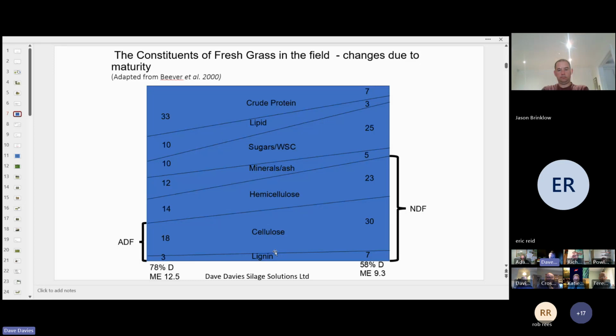And the double whammy with that is that if we increase our lignification, not only do we increase the levels of lignin and NDF, but we actually reduce the digestibility, which means that the animal also has reduced intake. So not only are they having less nutrients in every mouthful they're eating, they're actually eating fewer mouthfuls. So then we're more reliant on imported feedstuffs to fatten our cattle.